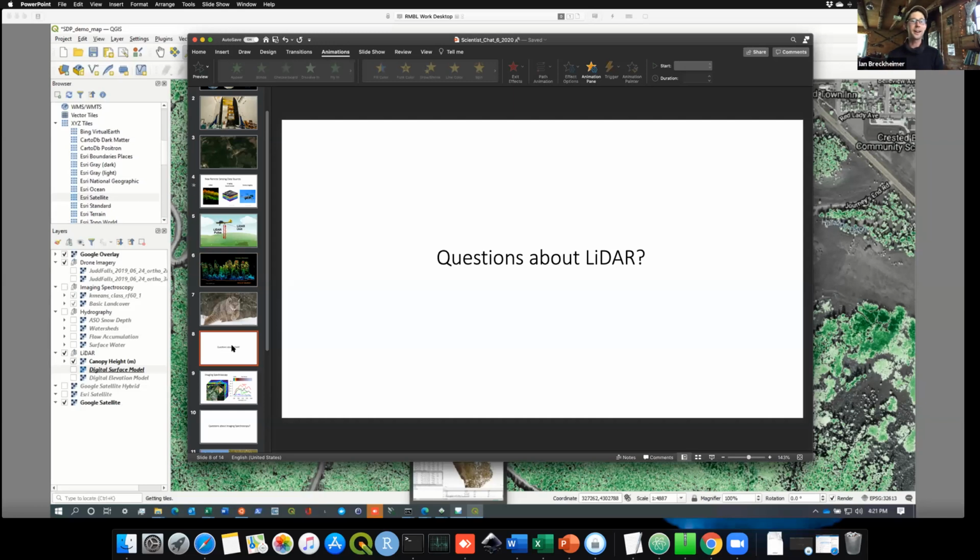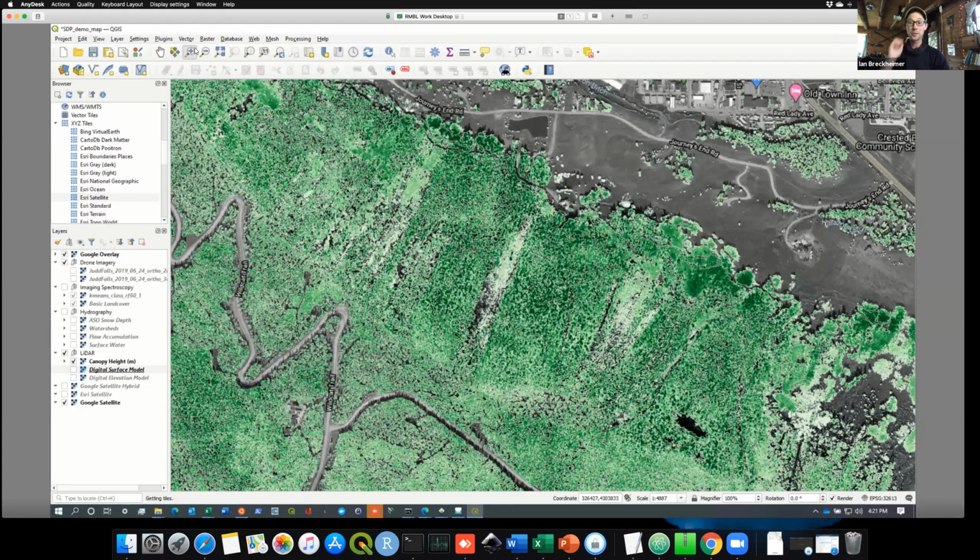I wanted to pause really fast and see if you guys have any questions about LiDAR, how we're using it, or if there are any other things that we can look at and explore. If you guys are interested to see what landslides or avalanches look like in LiDAR data, it'd be fun to do a little bit of exploring. But I just wanted to give it up to you guys to see if there are any questions at this point.